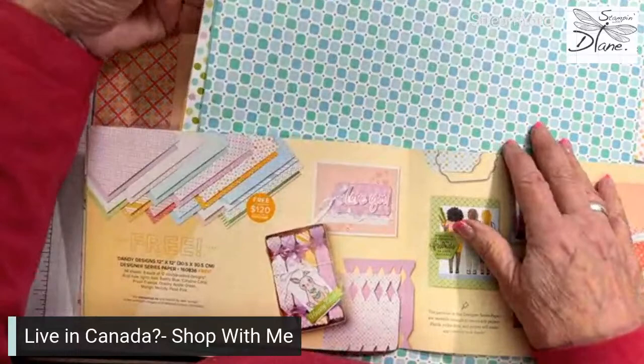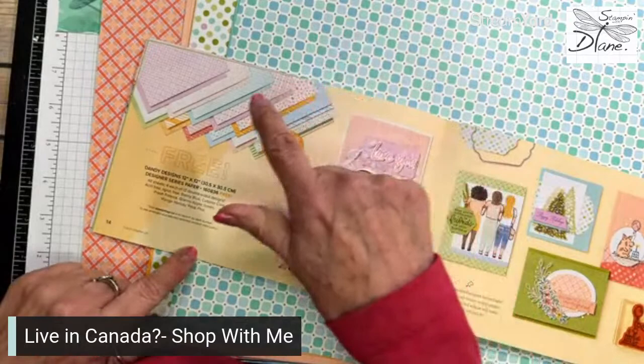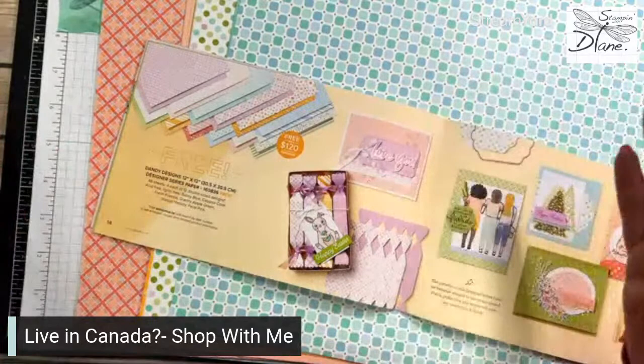Now, the deal is that, like I say, if you spend in Canada $120, you could get a level 2, and this happens to be a level 2, 48 sheets. Now, 48 sheets, you can probably use 4 or 5 sheets. Now, what are you going to do with that?